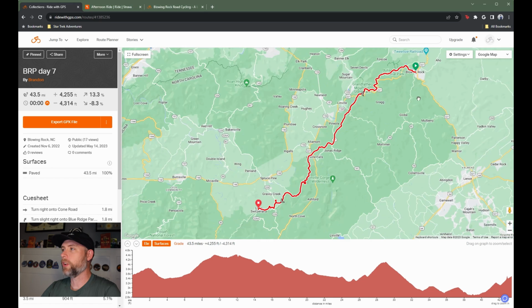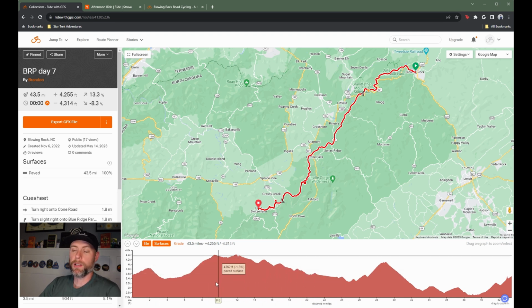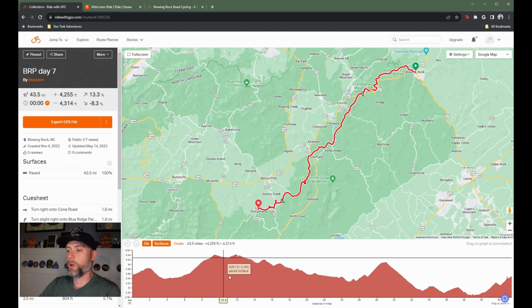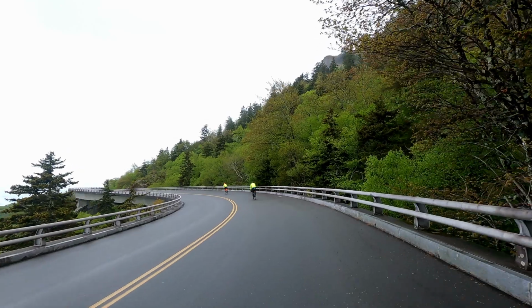Okay, day 7, you're gonna start in Blowing Rock, North Carolina and finish in Little Switzerland. The route for the day is only 43 miles. Not that bad. You don't really need to bring lunch if you're only going 45 miles. It's like a morning ride. So if you leave early in the morning and you pack up some snacks, you'll be fine. Okay, this section is where you're gonna see those amazing views of the viaduct.